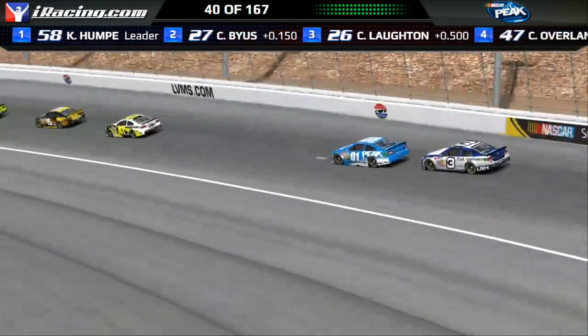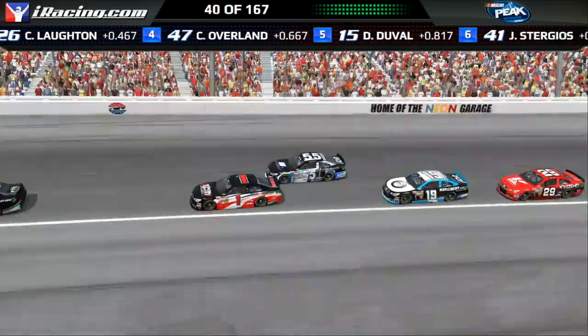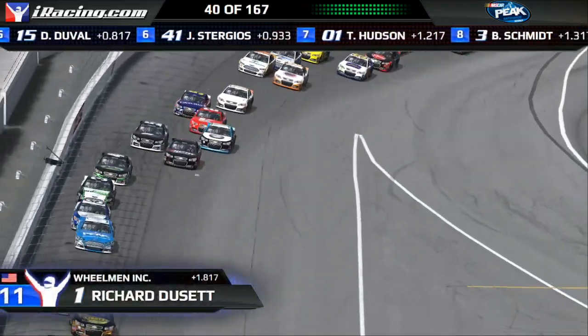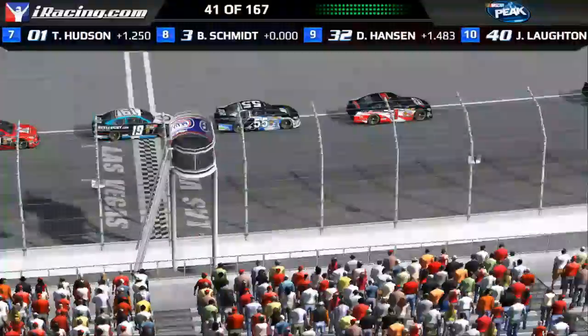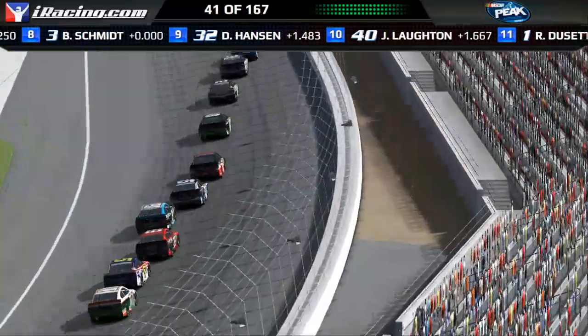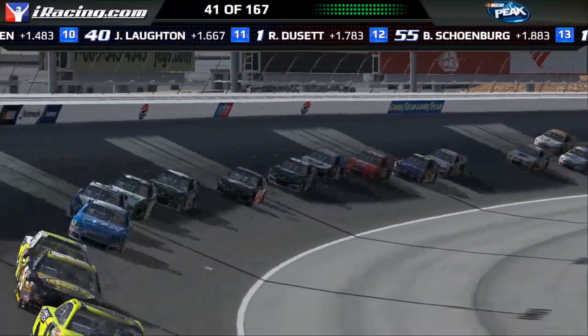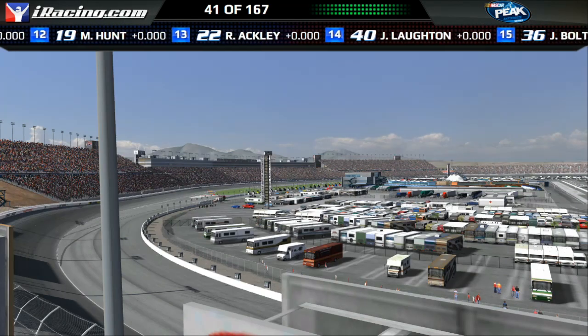Could certainly turn into it, but another guy who doesn't look like he's having problems, who looks like he's methodically slicing and dicing his way through this field, is the 01. Tyler Hudson was in 8th, now in 7th. And now he's going to try to lead a couple guys along with him. Guys like Brandon Schmidt, Danny Hansen, Josh Lawton, they're going to try to go along for the ride.